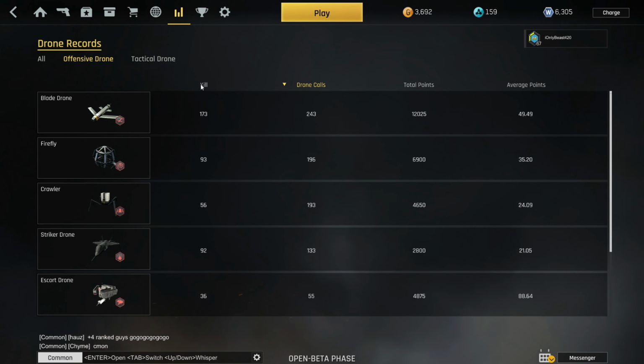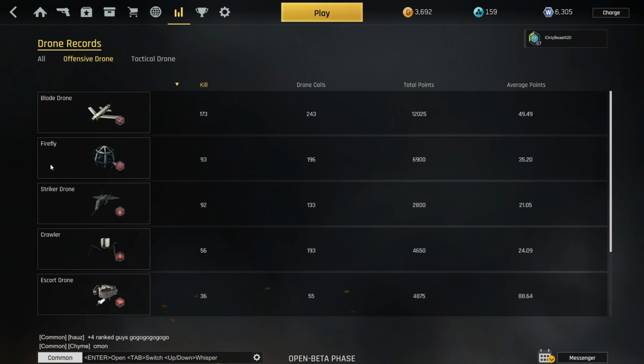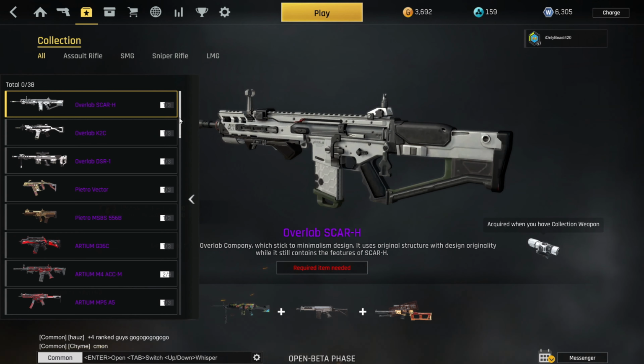Like in Secure Point, I like to use the offensive streaks. My most used is the blade drone, and I have the most kills with it. I'd say it's just the most reliable offensive streak. The Firefly is also very cool, but I also wanted to show you guys my progress with the collection weapons.